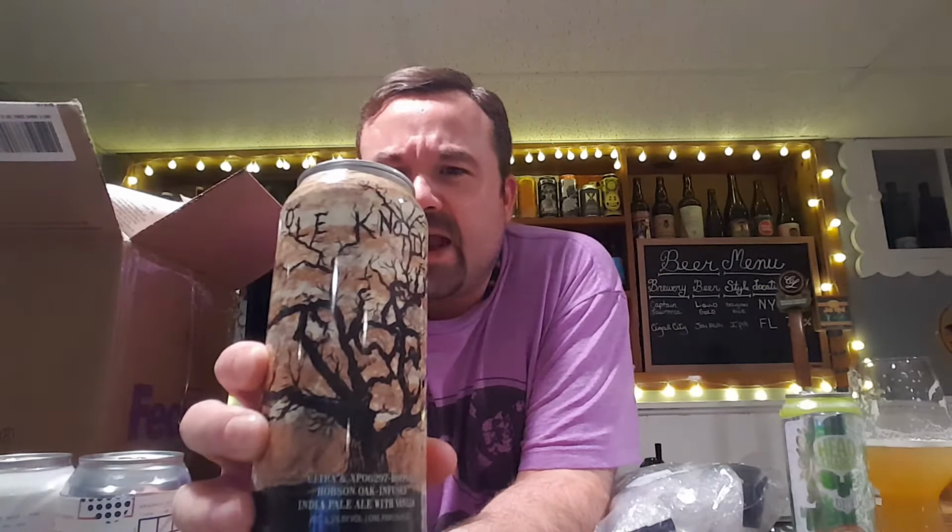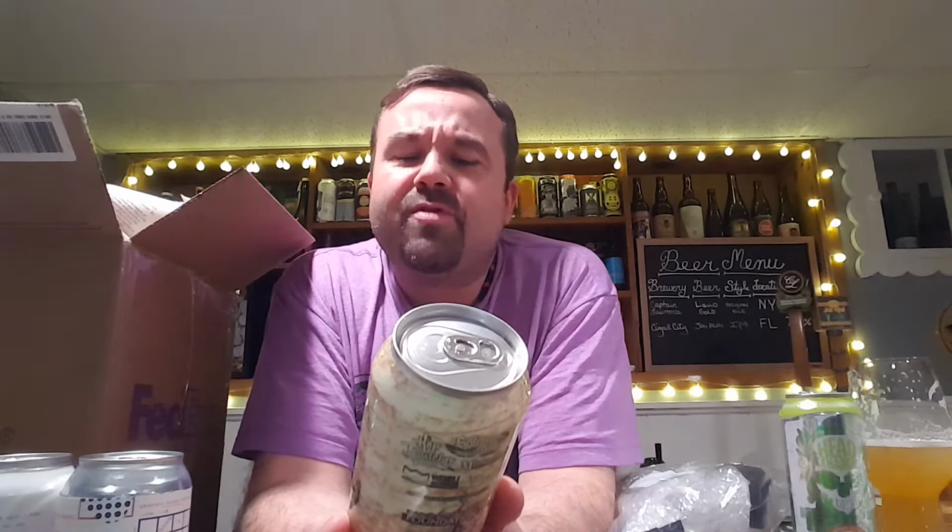All right, so next up is... Wow, that's kind of crazy. It's got this tree can art, and there is a name. Naughty, I think it is. The name is actually written into the tree branches, if you can see it. It's kind of crazy. This is a Citra and XP06297 hopped Hobson oak infused IPA with vanilla.